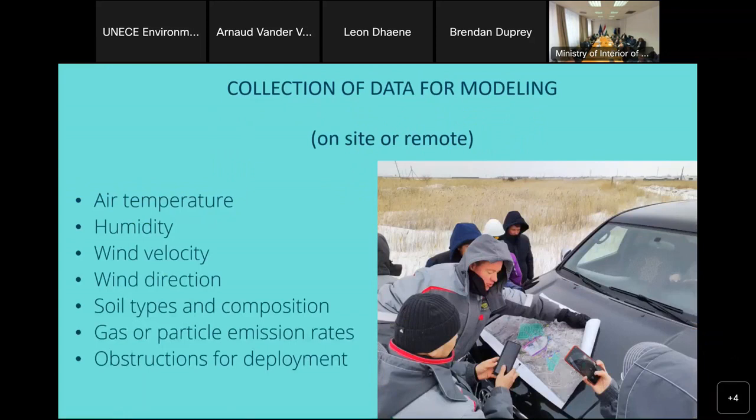And so basically we did a field visit there with the company. We took data on air temperature, humidity, wind velocity, wind direction, different types of soil types and composition, and emission rates from different particles, particularly PM 2.5 because that's the most toxic, but also PM 10. And also what types of obstructions could potentially be in the area, such as telephone lines or cables or fencing that could make a problem in actually planting a vegetative barrier there. Next slide.